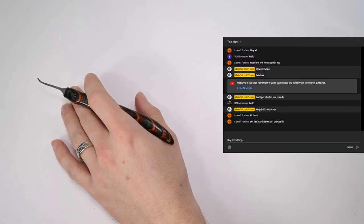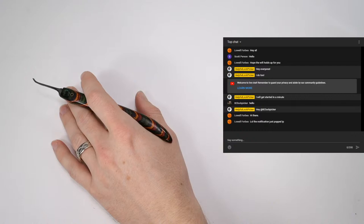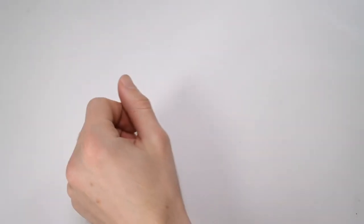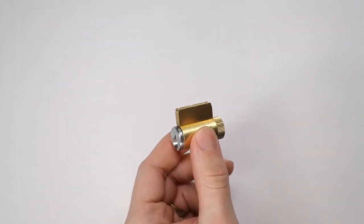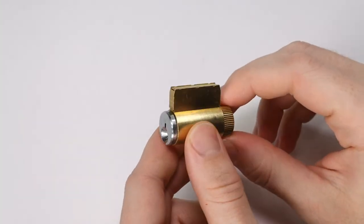So one thing I wanted to share at the beginning of this video is one of the commenters on my most recent video asked what the bidding looked like on the lock that I bumped. So I'm going to bring that lock up for you right here. And here is the little Schlage SC4 lock.